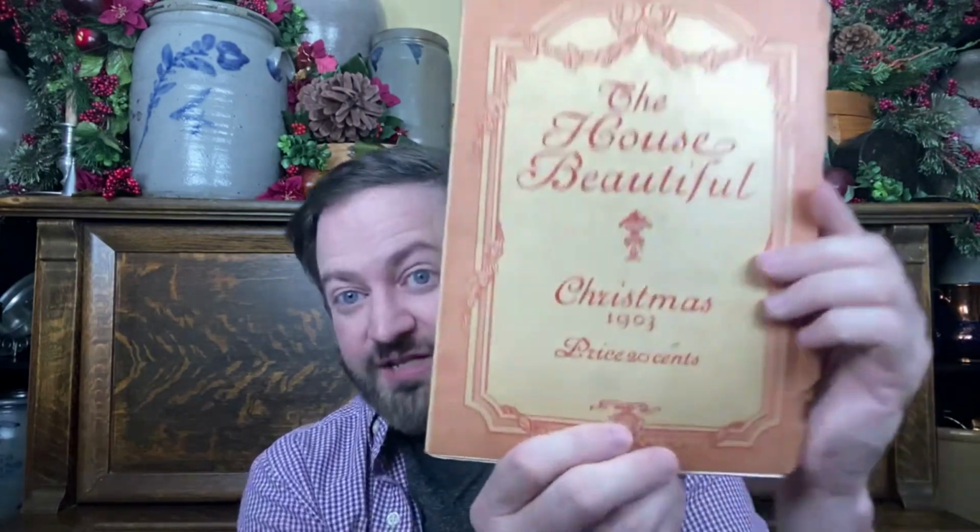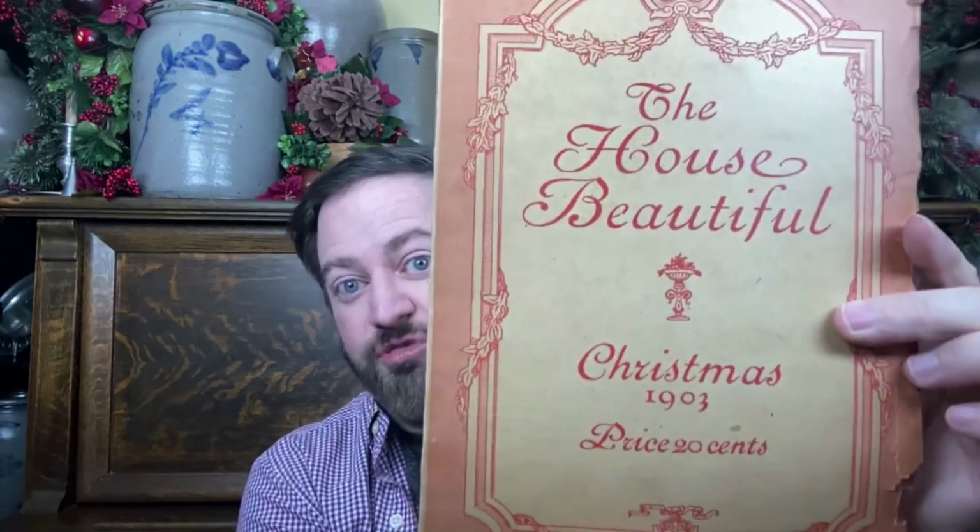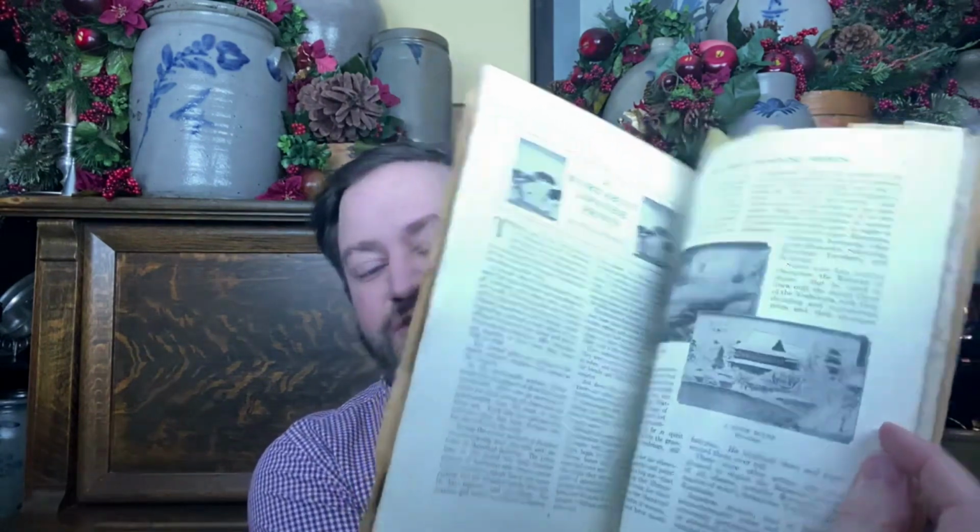But this one is the Christmas 1903 House Beautiful issue. So disappointingly, there's not a lot about Christmas in this one. I thought there would be more. It just happened to be the issue that came out at Christmas. So there's a few things about winter, some seasonal prints, Japanese wood prints, but there's really not a lot of Christmas decor, per se. But what this one has, it's House Beautiful.